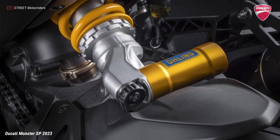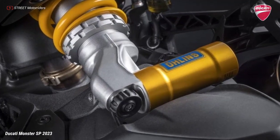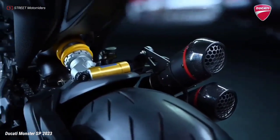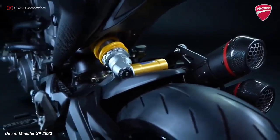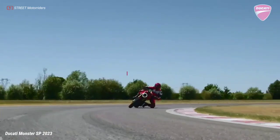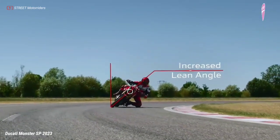The fully adjustable Ohlins suspension, with the fork 0.6 kg lighter than that adopted on Monster and Monster Plus, increases the feel, as well as increasing ground clearance and consequently the lean angle.